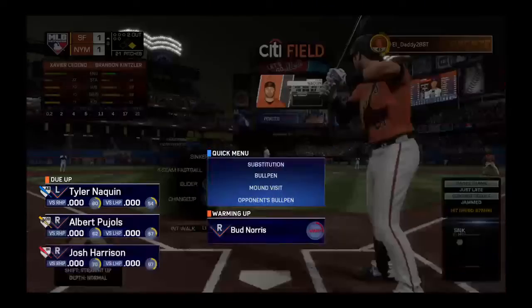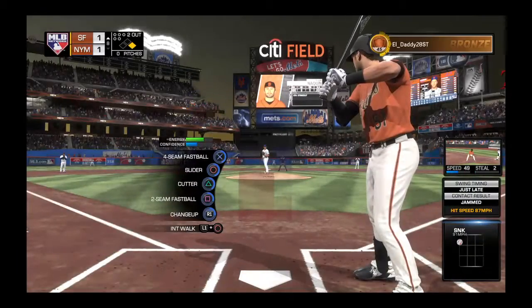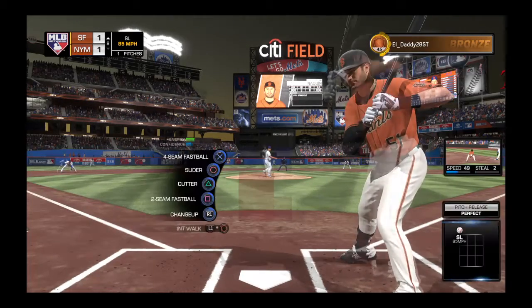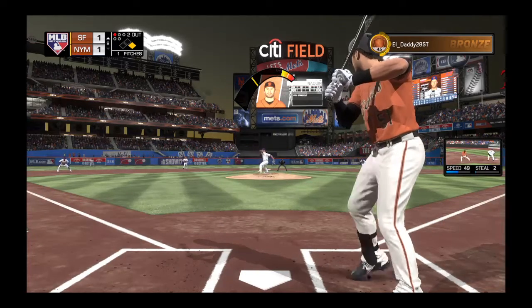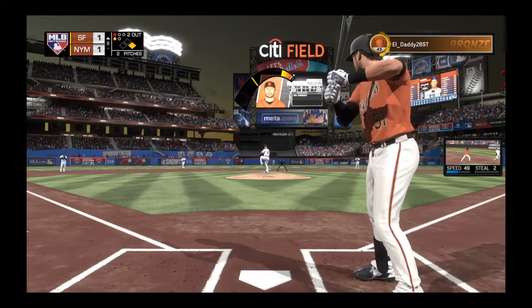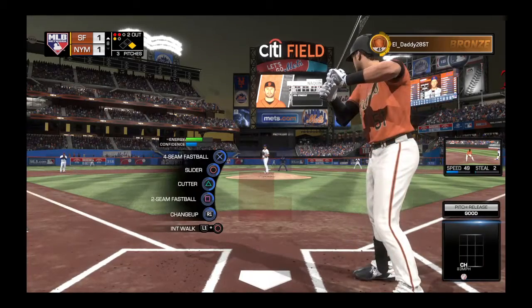In now, Tyler Naquin. 0-for-1 for him here in this one. Bud Norris will come on in relief as he'll make his 2nd appearance of the season so far. From the stretch. And the slider just stayed north of the strike zone that time. He's ready. Here's the 1-0. And he takes a pitch right down the middle. He's set. Here comes the 1-1. And they'll go off speed here as this pitch misses.